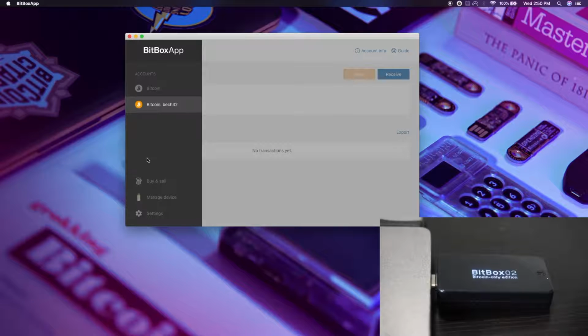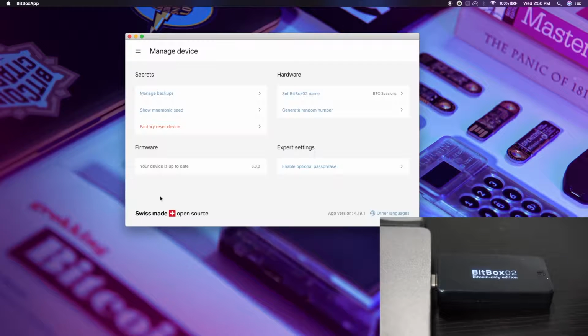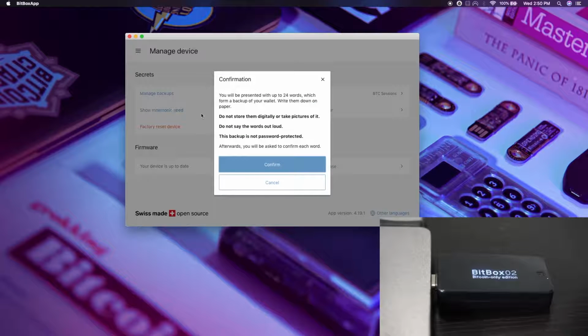Now, when you go into this side menu as well, there are options to buy and sell Bitcoin. You can choose your region and your payment method, and it will give you whatever options apply to you. So that is a handy little feature to have. And then you have your device management. So this is all to do with your backups. If you're used to writing down a 12 to 24 word backup instead of using an SD card and you'd like to do that, you can do that by simply tapping on Show Mnemonic Seed. And then at this point, you're going to hit Confirm.